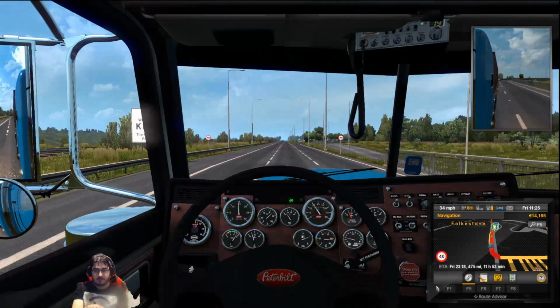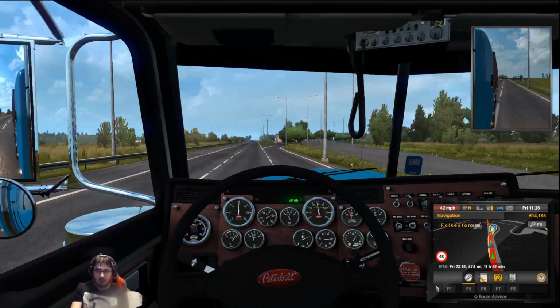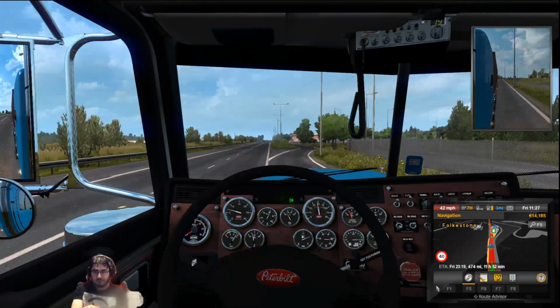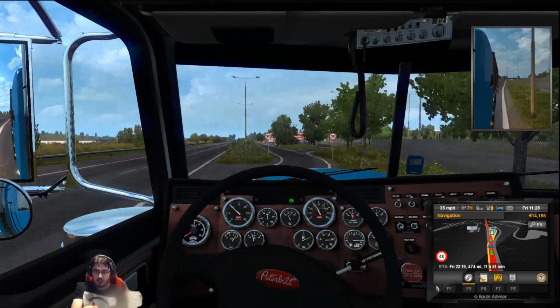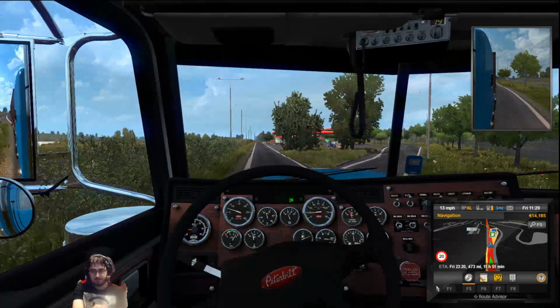Please keep right, then please exit right. Please continue straight.